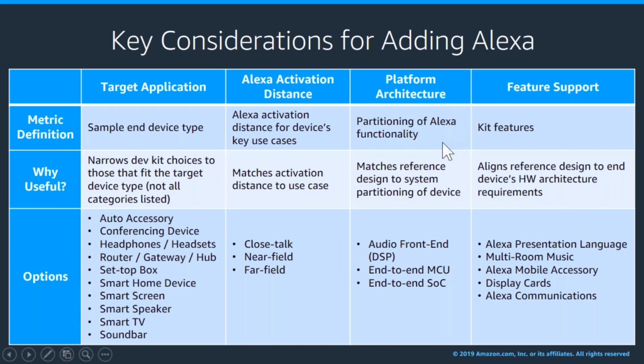The platform architecture, this is how the design, the hardware and software, is partitioned to implement parts of Alexa. The cases that we have categorized are whether the hardware and software has an audio front end in the form of a DSP, a digital signal processor, that is handling the audio front end processing separately from a main host processor, which is a system on chip or a microcontroller. So the reason for selecting this option is if you have a host processor, such as a SoC, system on chip, and you don't want to change that, you want to keep that there, and then just add on a DSP to enhance the audio input for Alexa.